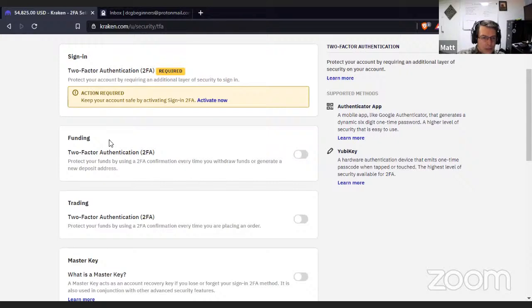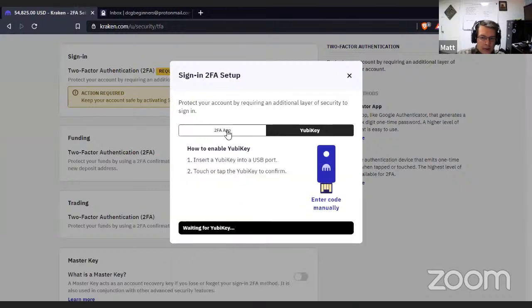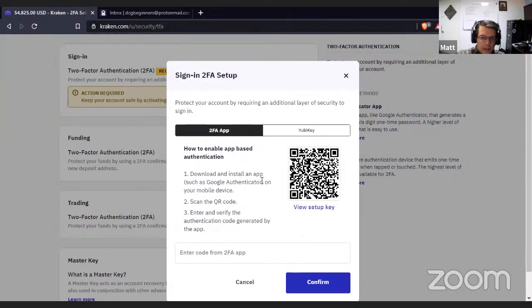But I don't want you to be able to move it off of the exchange, which is the funding. I don't want you to even get in the first place, and that's the sign in. So let's activate that. All right, so that's your YubiKey. So we're going to do the 2FA app. And so here's my code. So I'm going to scan this. I'm going to open up my Google Authenticator, and I'm going to scan this code. So hit the little plus button, scan a QR code, hold it up, boom, there it goes.